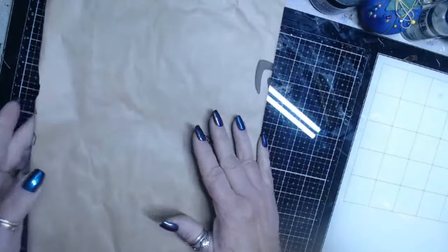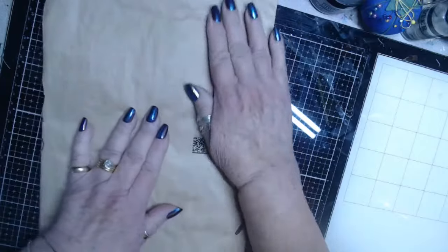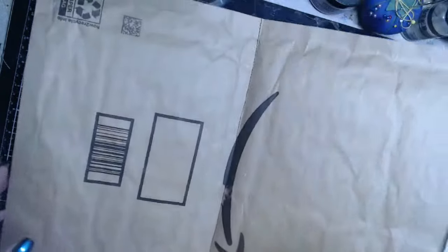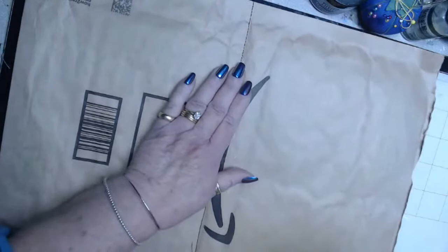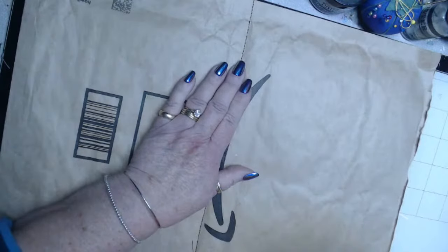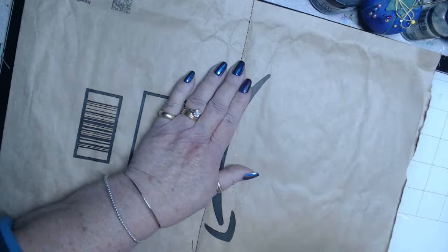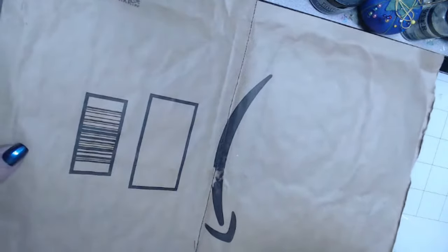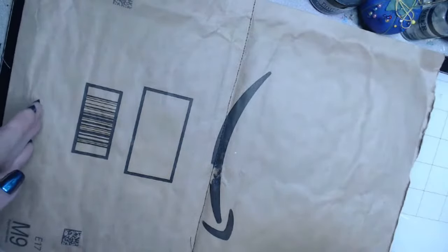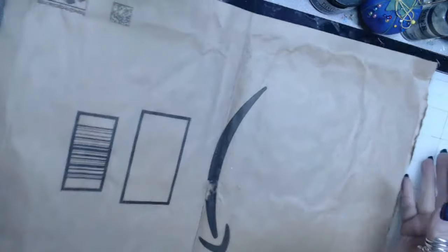So originally, I was thinking I would just fold this in half, this packaging bag. Oh, Dee Dee, can you see me now? There's Wendy. Hi, Wendy. And so originally I was thinking I would just trim off the ends, trim this up, and keep it like this.